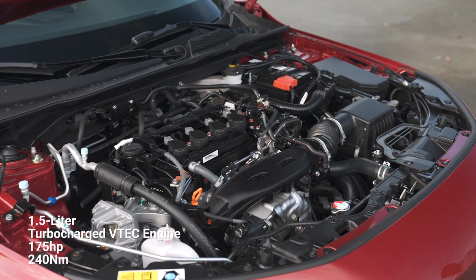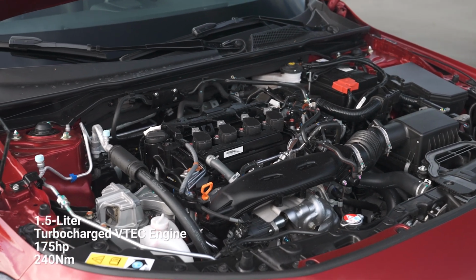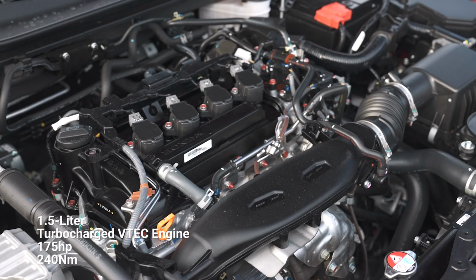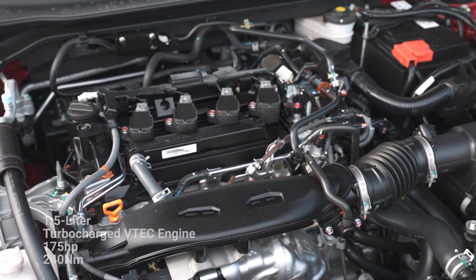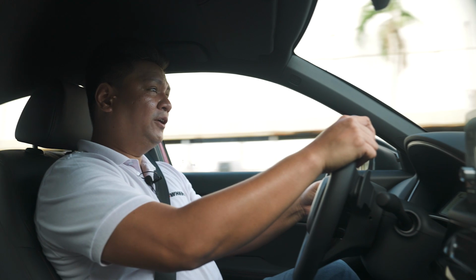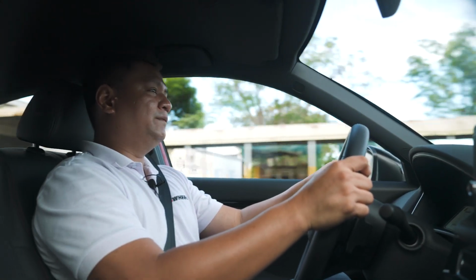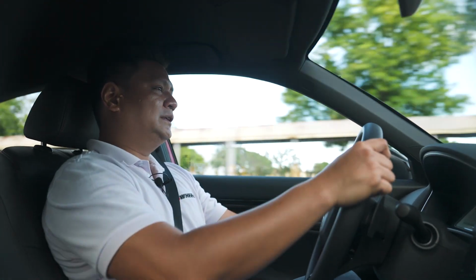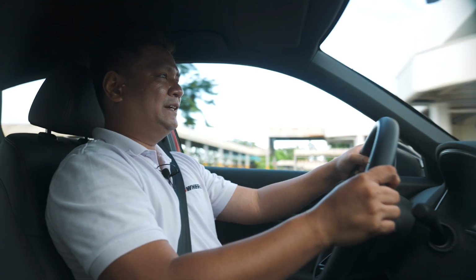The previous one has 170, this one 175 horsepower and 20 extra newton meters of torque. So it got 240 newton meters of torque to play with. Suspension's also been improved. The front sway bars, for example, are now made of aluminum instead of steel, which gives it a lot more confidence in your drive.